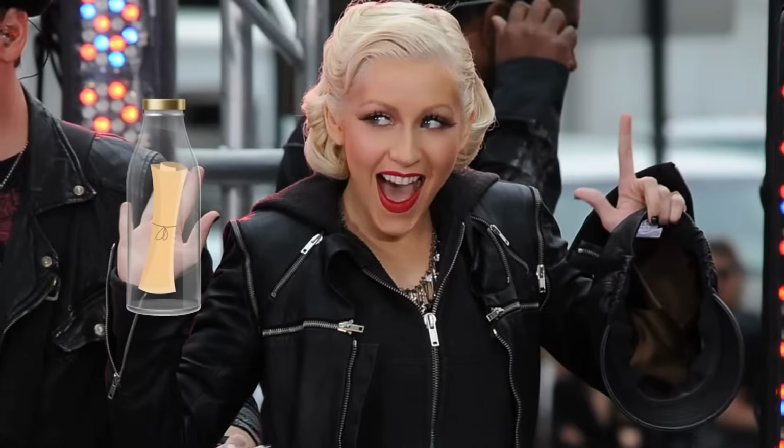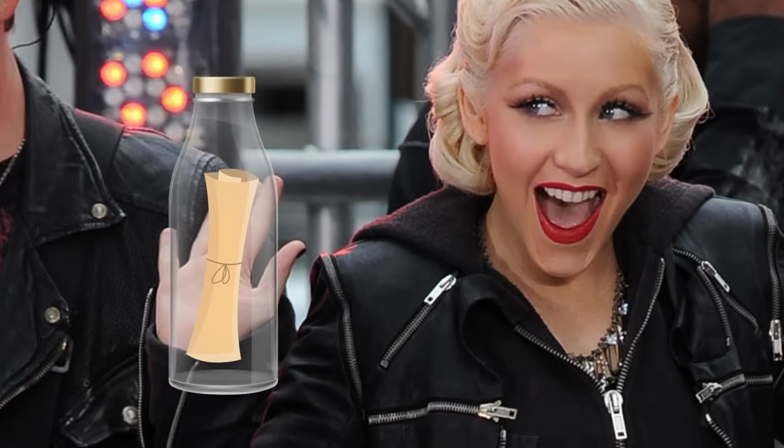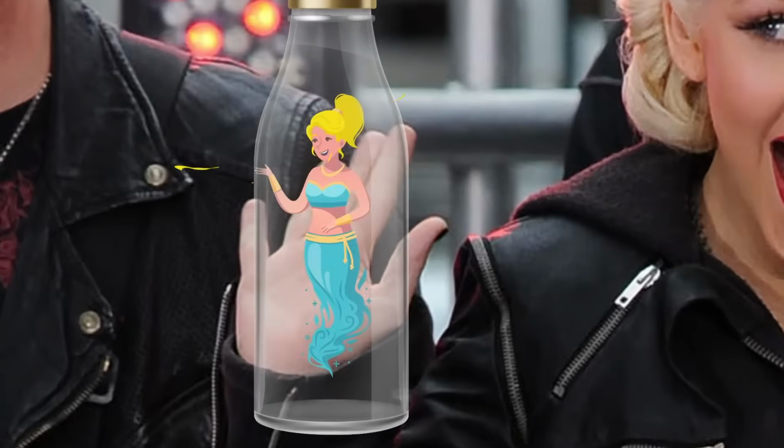And then there's Christina Aguilera and her bottle. No wait, hers is about a genie in a bottle.